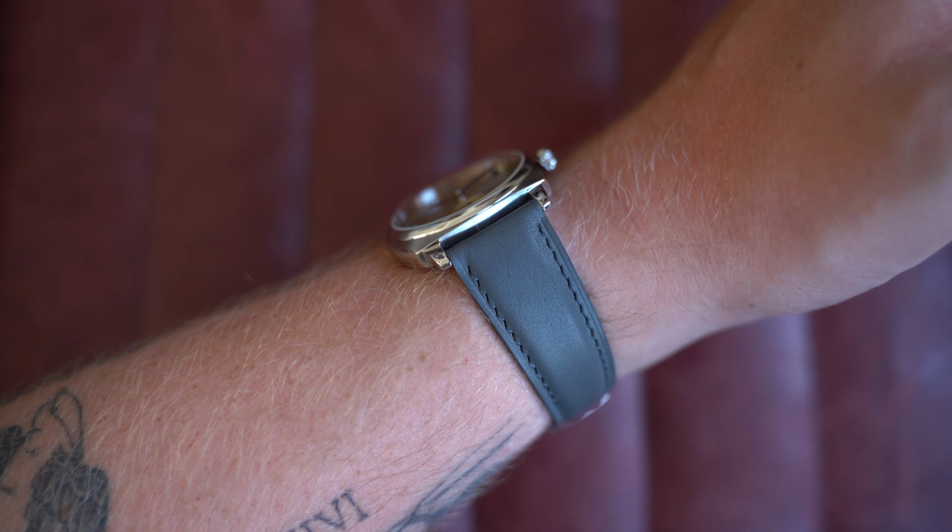It's running completely fine, but as always, whenever we buy quartz watches, for those of you that are interested, we always do a fresh battery regardless, just to make sure it's got a fresh battery, obviously. And also to check the movement, check everything's working okay.